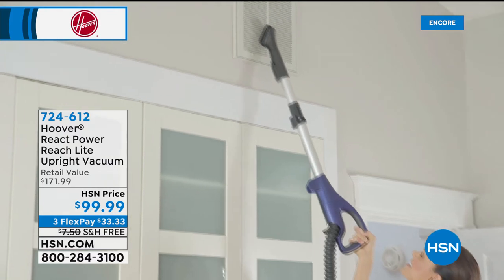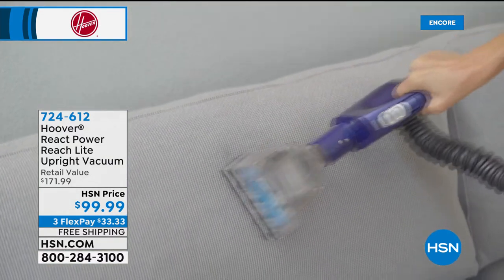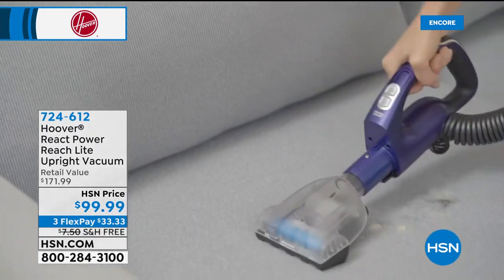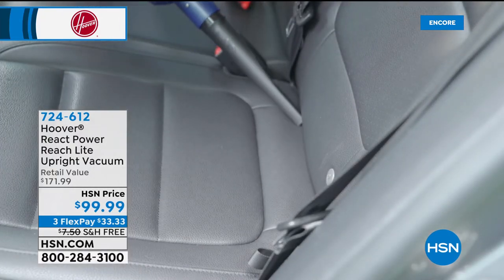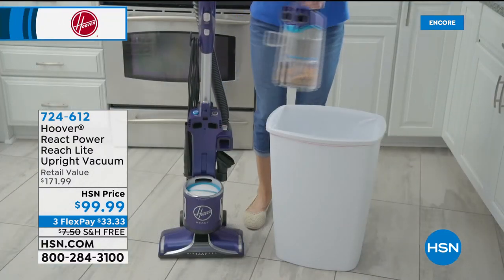And I love that you can just take the handle off and reach high, or you can use that if you've got pets. This is going to be the Hoover for you. And normally you'd be spending close to $172 plus shipping and handling. We have it under $100 total, and we're going to ship it to you for free.